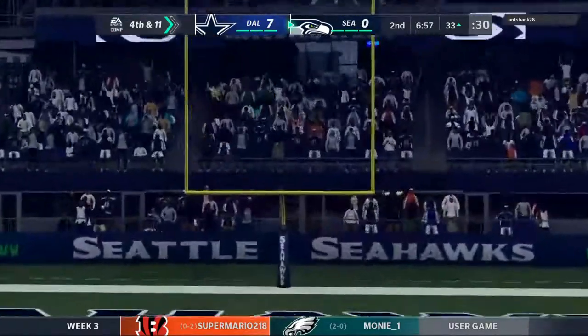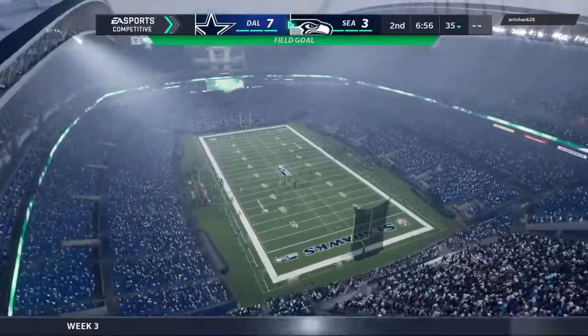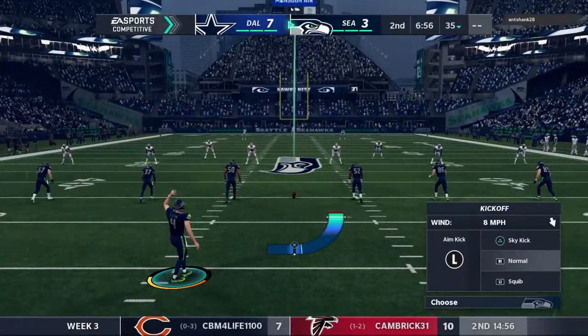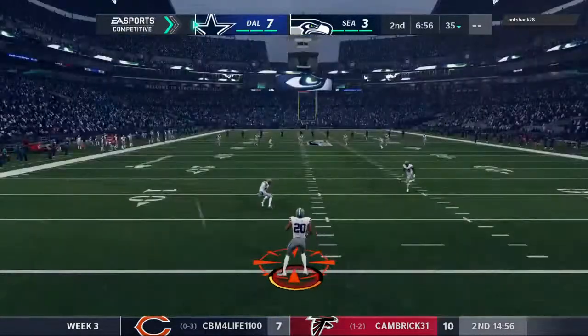And his kick is absolutely perfect. And they are on the board, but still trailing. It's 7-3. These kickers now, it's like we take them for granted. Kicks like that used to be such a big deal, and now you just expect them to make it.